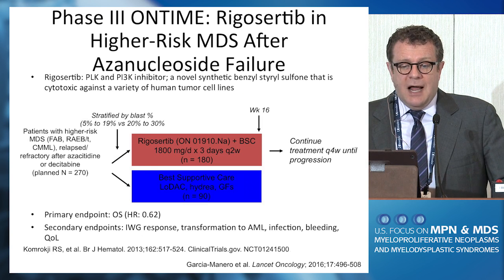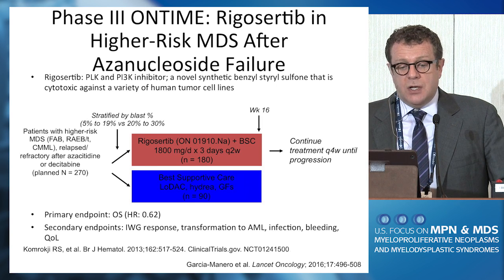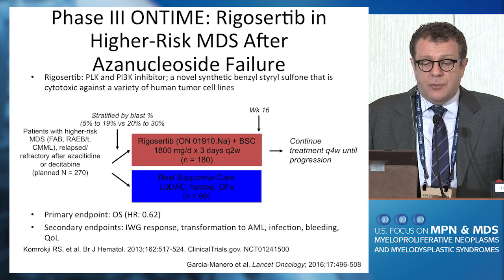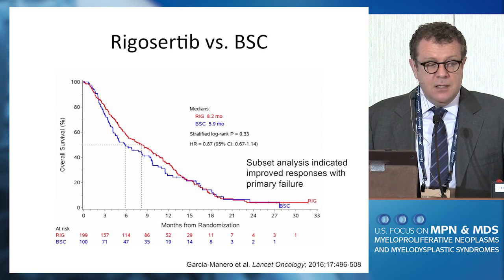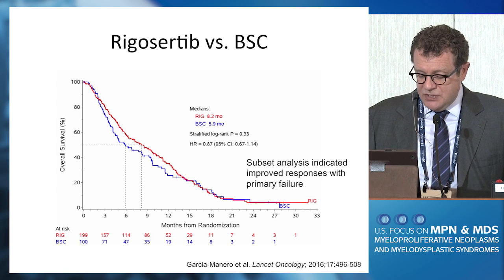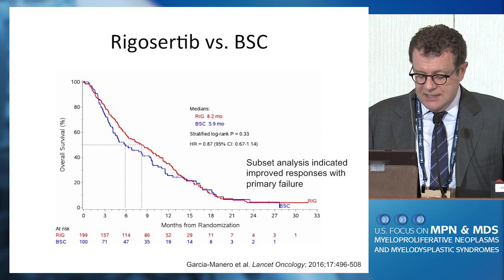This is a study that looked at higher risk MDS after they had failed azacitidine. It's with a drug called rigosertib, which is a PLK and PI3K inhibitor. And there was a lot of excitement about this, and everyone was hoping it would be successful, but unfortunately it failed to meet its primary endpoint. This drug is still being investigated for a subset of these patients who have failed azacitidine to see if perhaps patients who have a primary failure would do better. So there is an ongoing trial investigating this agent, rigosertib.